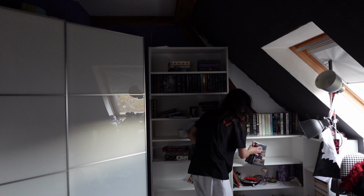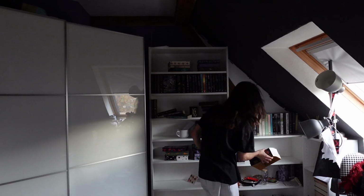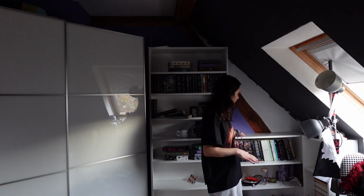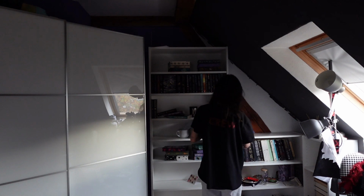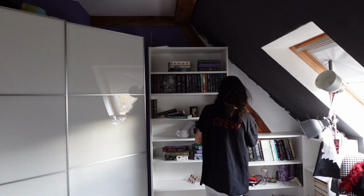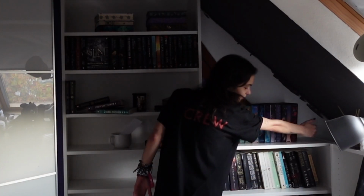Okay, I'm gonna put these here real quick because the floor is kinda occupied with everything else. So we're gonna put the big hardcovers, special editions here. This is also better actually because like this, it's a little bit more stable, right? I'm gonna organize these by color because I really like it. Now I can just add them here.